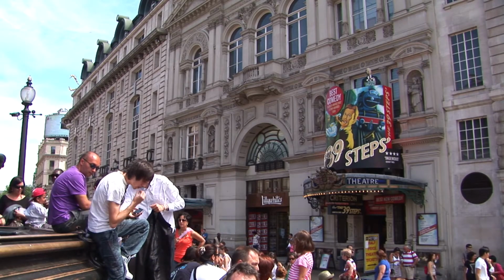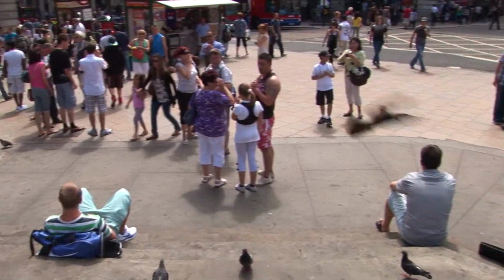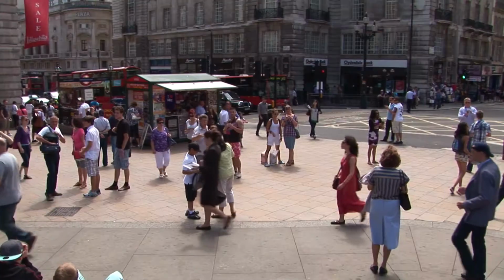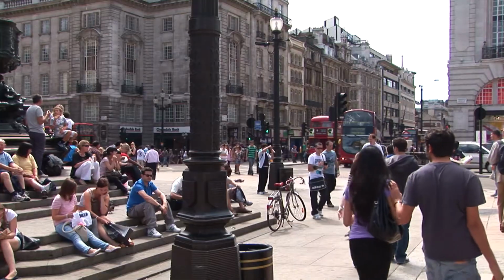The West End of London has been a vibrant centre for culture, entertainment, and the arts for some time, and the areas of Regent Street and Piccadilly Street are no exceptions.